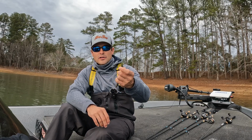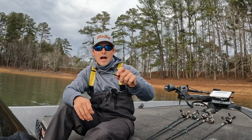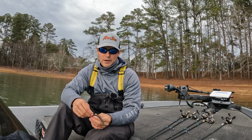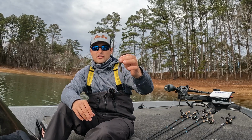Finally, another little tip for you guys, if you've hung around all the way till the end here, I'd like to dip the tail in some sort of color. I like chartreuse and orange are my 2 probably favorites for Lanier particularly. It's just a flat out big fish catcher, like I said.